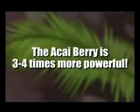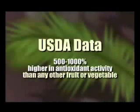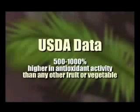Based on USDA data, the acai berry is 500 to 1,000% higher in antioxidant activity than any other fruit or vegetable.